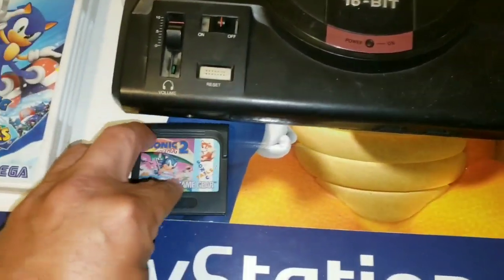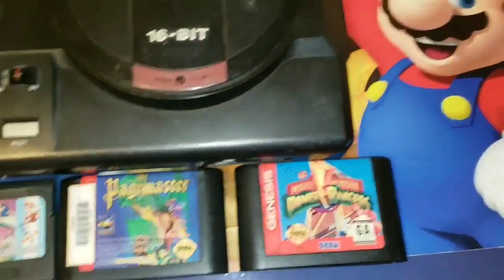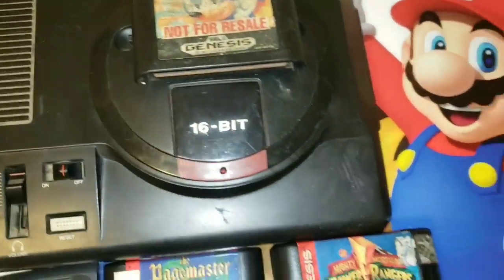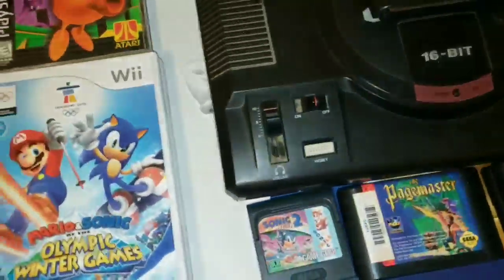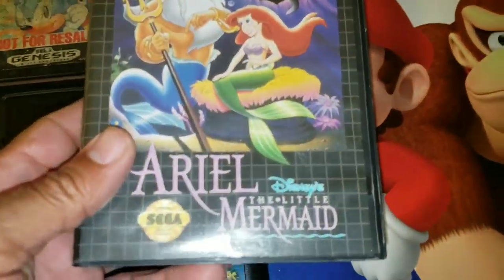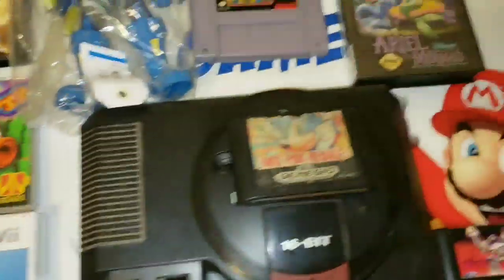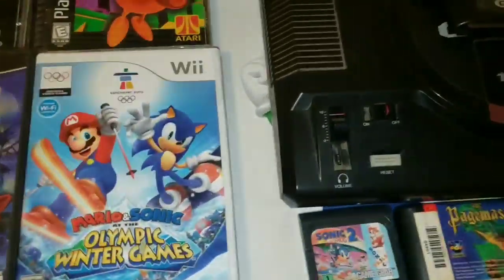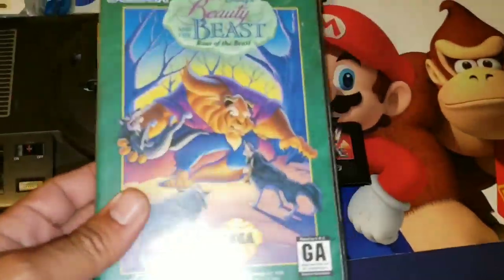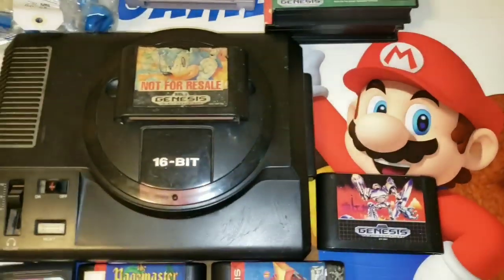It had Sonic 2 for the Game Gear, Page Master, Power Rangers, another copy of Power Rangers, a very beat up copy of Sonic, Cyborg Justice was also included. The Little Mermaid complete. The Lion King also complete. And Beauty and the Beast. This game goes for about $18 complete. And altogether for $20, it's really not a bad deal.